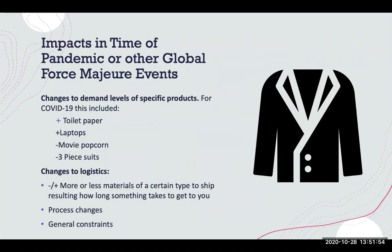Okay, so pandemics do really interesting things to supply chains. They create big imbalances in really weird areas, and it really depends upon the product with regards to where it impacts and how, although there are some trends that go across the board. So I've taken consumer products mostly to look at how this impacts, and some of it's going to make a lot of sense here.